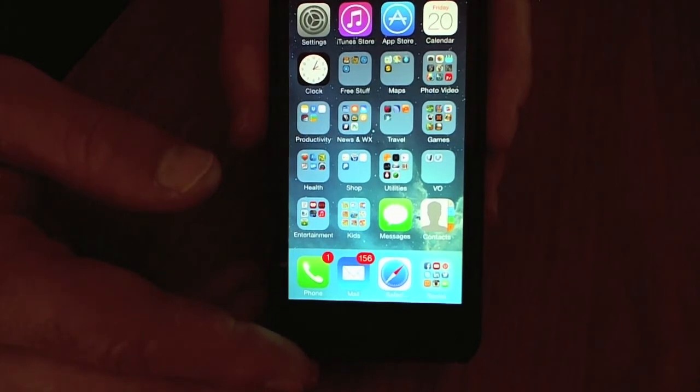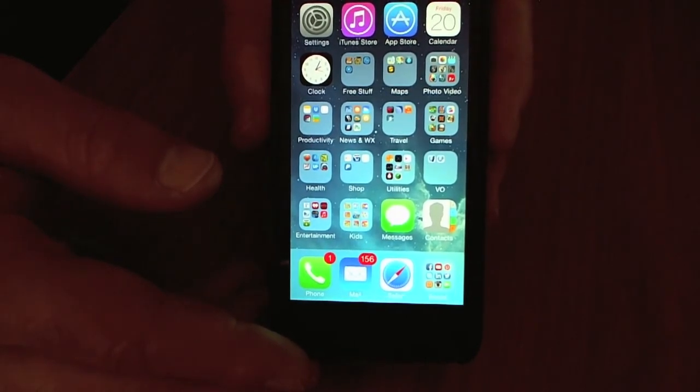So there you have it, a quick look at iOS 7. If you haven't upgraded yet, now you know what you're in store for.